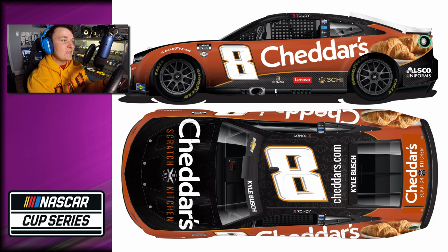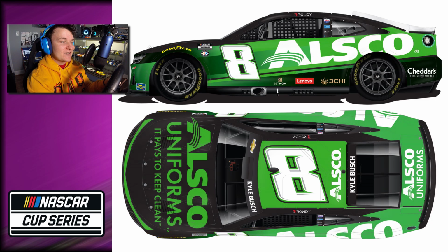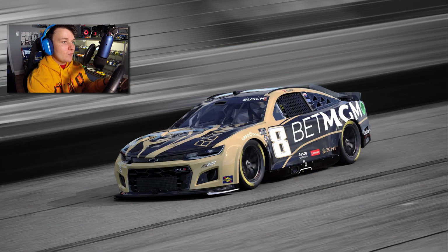We got a handful of paint schemes for Kyle Busch. My personal favorite is the Cheddar's car with the delicious looking croissants on the corner panel. The bright green Osco number 8. Can't get over this number font, man. Lenovo will be returning with a beautiful car. I said this paint scheme looked very experimental. I'm liking what they did with it. Definitely doesn't have that typical RCR look to it, and it looks like something new that they're going to be bringing to the track. Finally, for KB, we got the Bet MGM car.